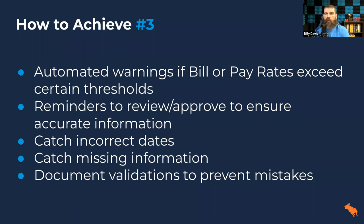So like the stat that Laura mentioned earlier, where paper I-9s are prone, three-quarters or above are prone to at least one mistake. A lot of that can be fixed if it's digitized, if you have validations in place to ensure that correct values are in the correct fields.